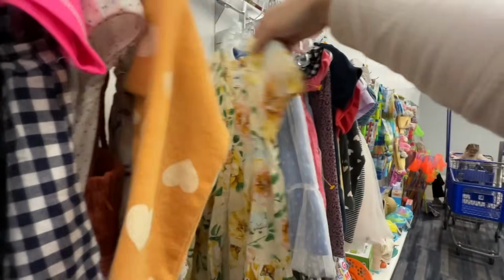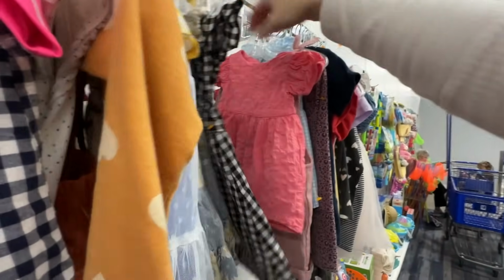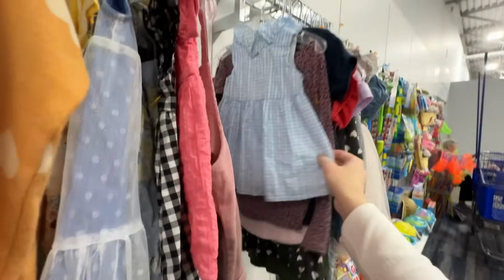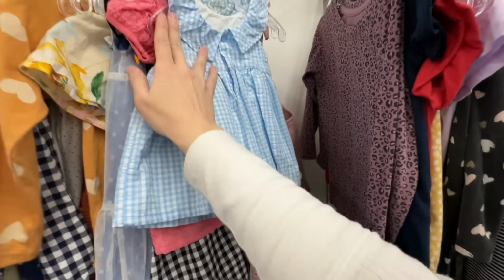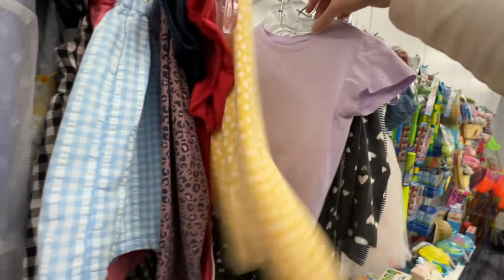Let's see. I am not kidding you. Every time I come to this thrift store, I check the little girl section and find maybe one item. So the fact that I was finding so many things today, this has never happened. And I was very excited that I was finding so many potential items for both of my girls.